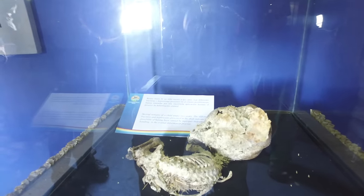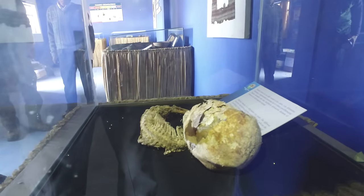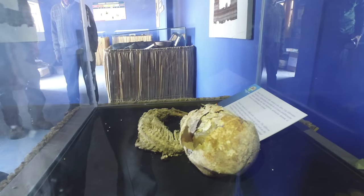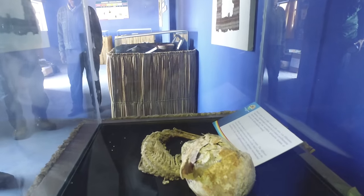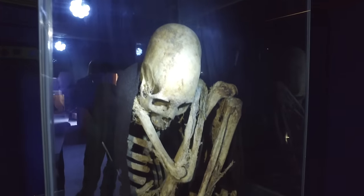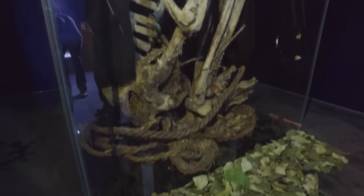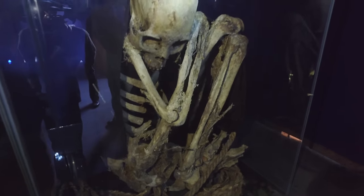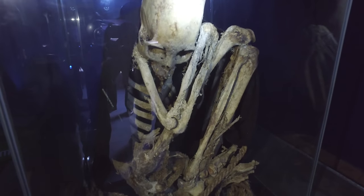This is not hydrocephaly. This, and we'll discuss this with the doctor, seems to be some kind of genetic anomaly. And now here we have the Tani, so-called Tani skeleton. According to radiologist Ken, this was a young woman who died between 8 and 12 years old.